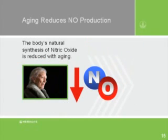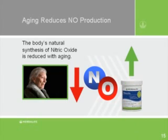As you age, the body's natural synthesis of nitric oxide declines. Taking an arginine supplement, which contains vitamins C and E, may help restore normal nitric oxide production.